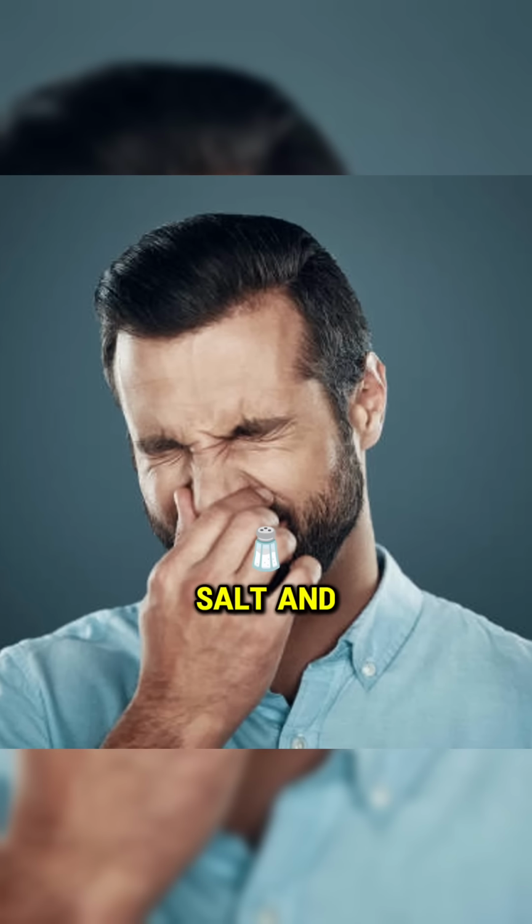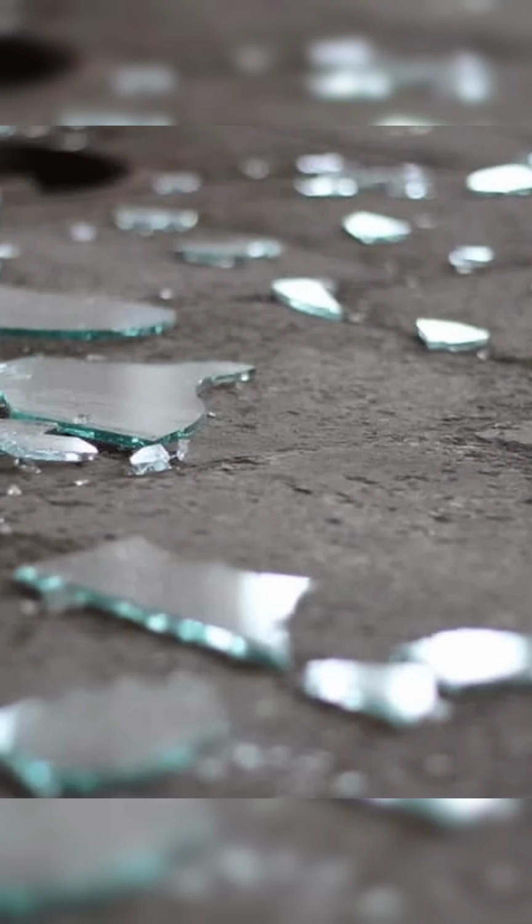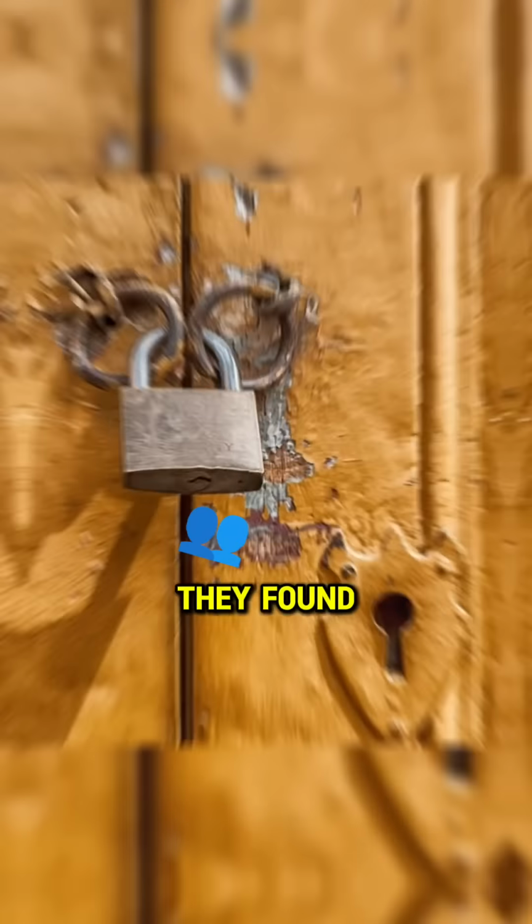They went inside. The place smelled like salt and something rotten. The floor was covered in broken glass. Old machines and desks were covered in dust. They found one locked door and forced it open.